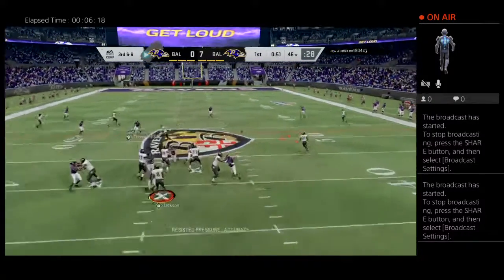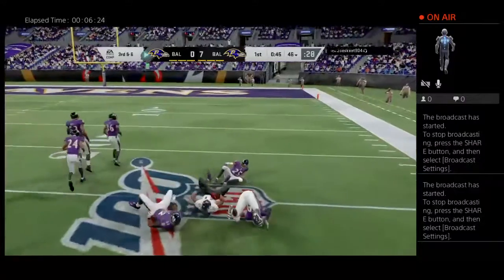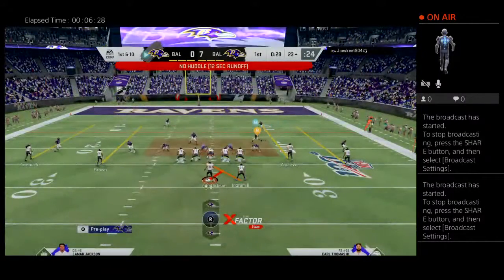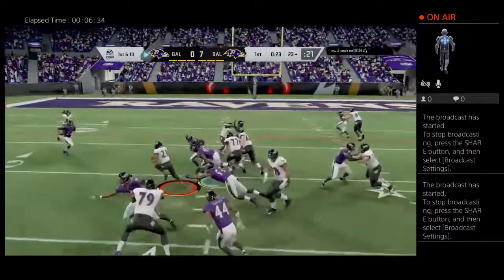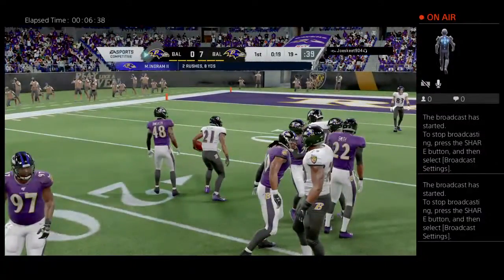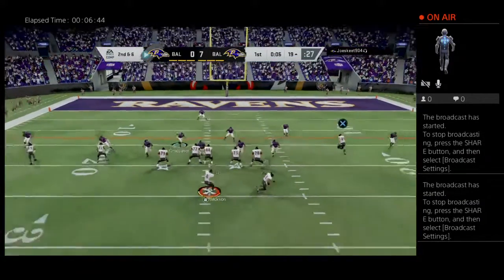On 3rd down, Jackson. This one complete to Ingram. And he goes down, but not before getting this inside the 25. That goes for a gain of 31. So the big play gets him all the way down to the outskirts of the red zone here for 1st and 10. And he'll be brought down inside the 20 at the 19. Call it a gain of 4 on 1st, and that'll make it 2nd down.